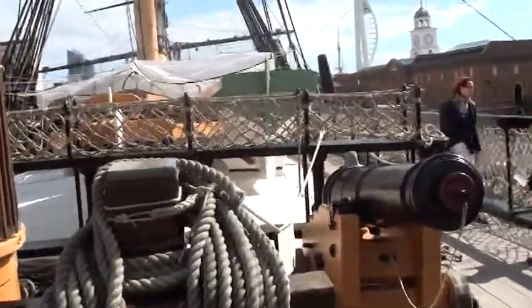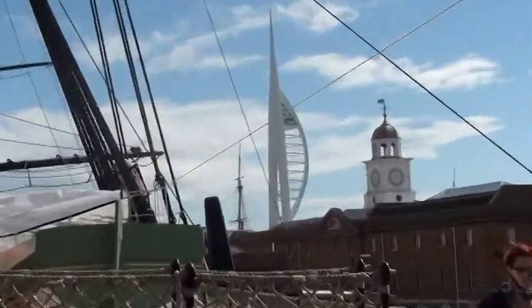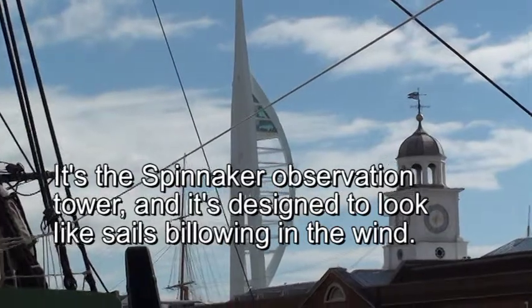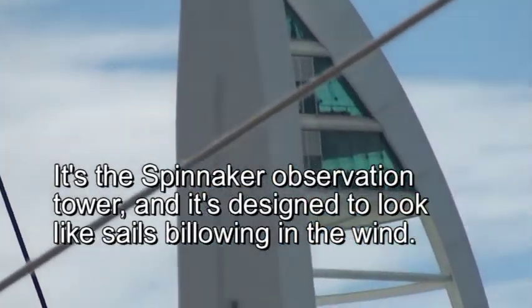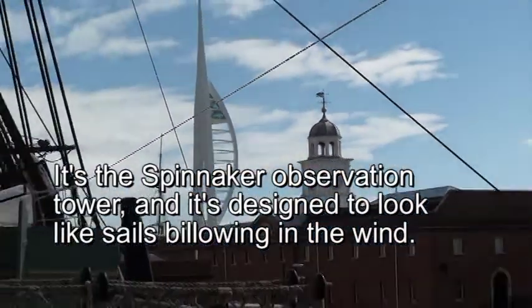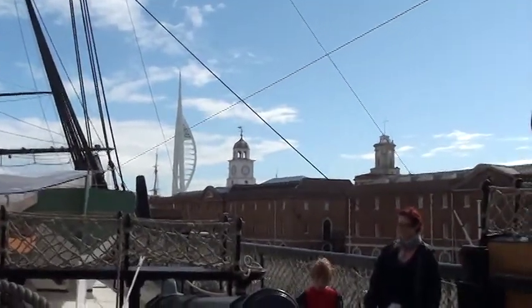It's sunny now, and there's a lovely view of this big thing, which I read about, but now I can't remember what it is, but it's really cool looking. It's supposed to look like a sail, I know, and I don't know what it is. Right, there are people up there. I think there are. Great view.